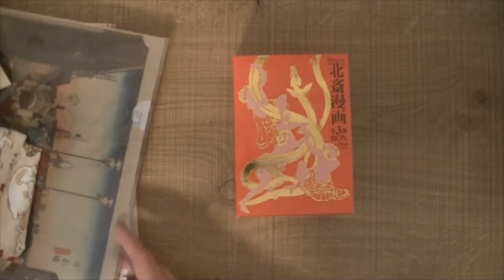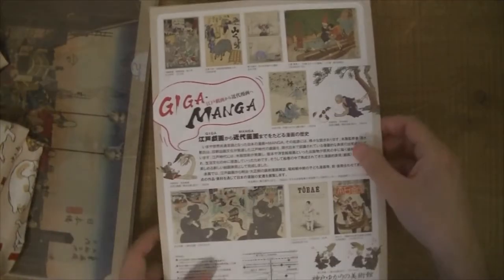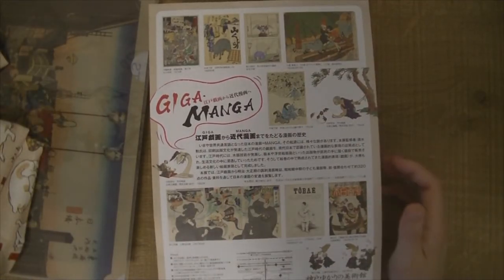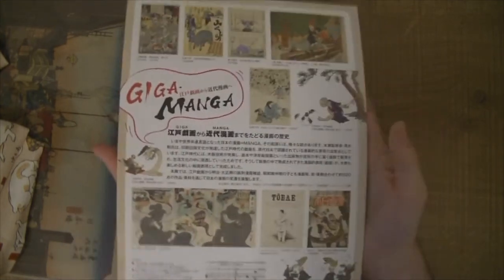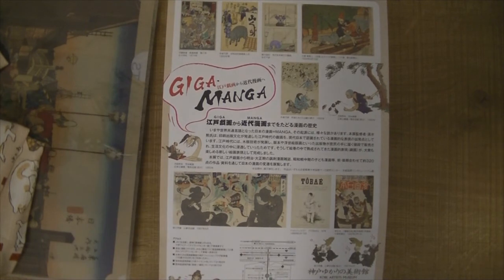Yeah, that was the stuff from the gift shop of the Giga Manga exhibition. So even though I've got the books and the other book I mentioned in another video, I still learned a fair bit about the early development of what became manga.